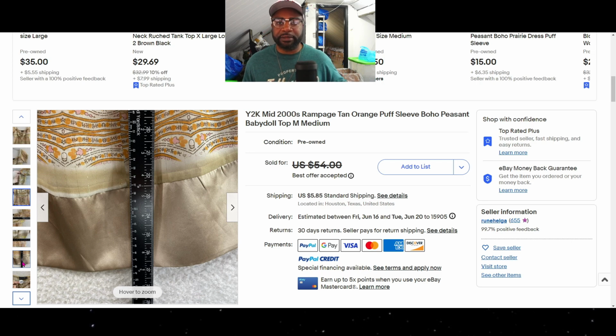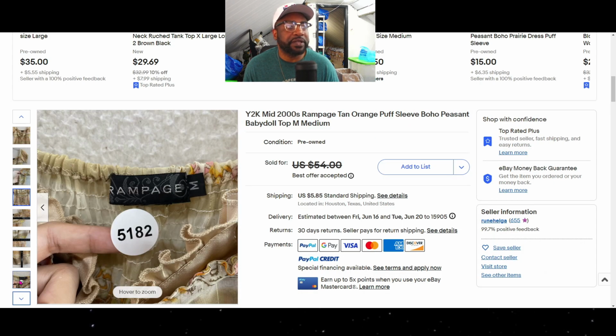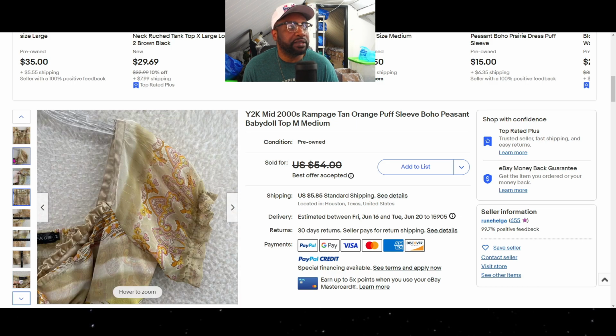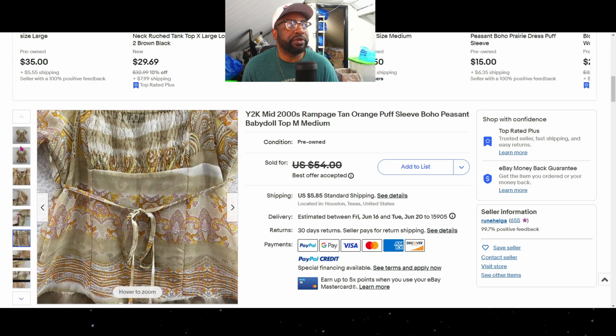I know there's an app, an extension that lets me see the exact price, using the same SKU system that we use. Yeah, this Rampage style. So it's a bohemian boho style. Peasant, baby tall. I mean, nice keywords. Top, which I thought was pretty interesting.